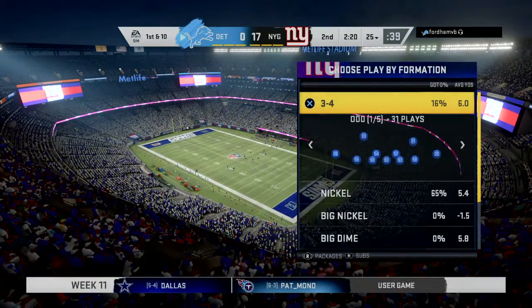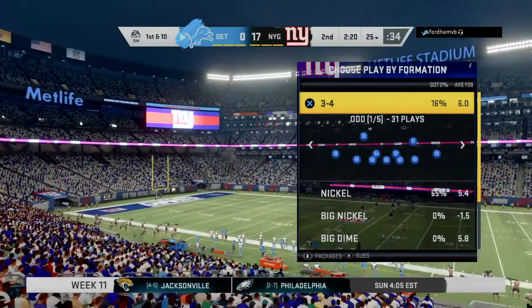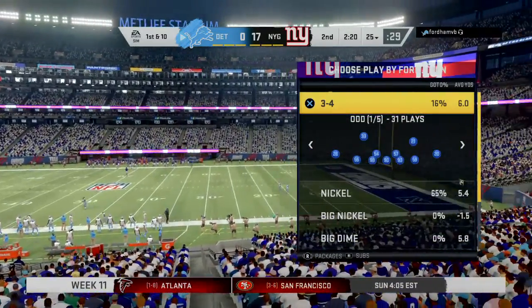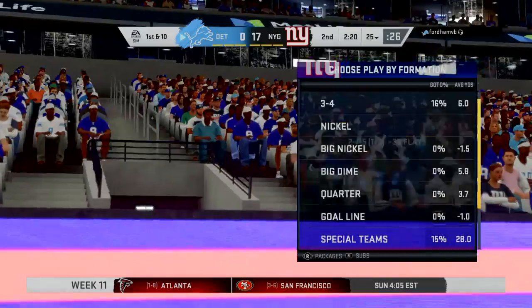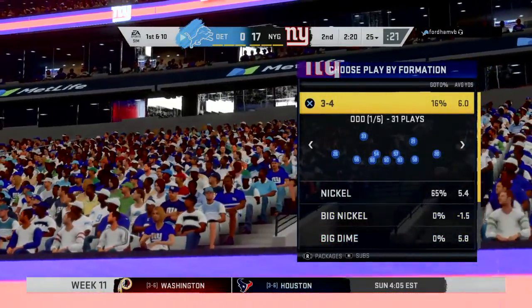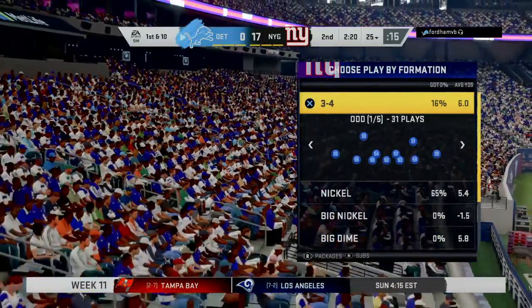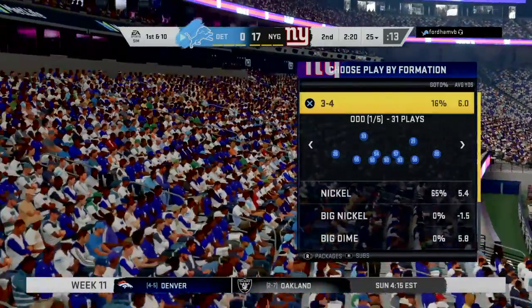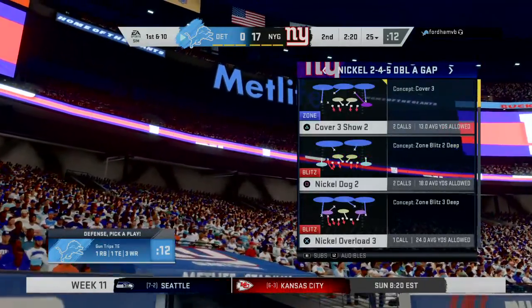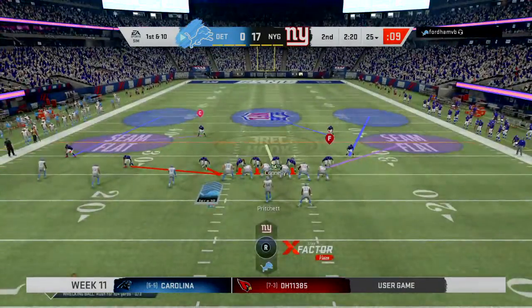The back line of the end zone for a touchback. 25-yard line. The Lions offense ready to kick off their next drive.